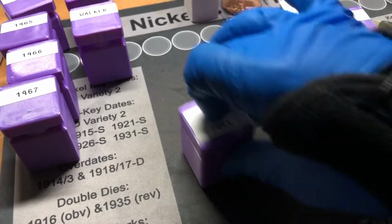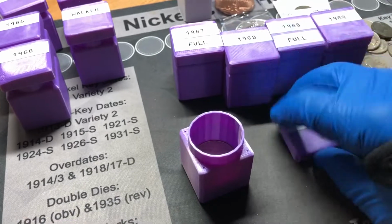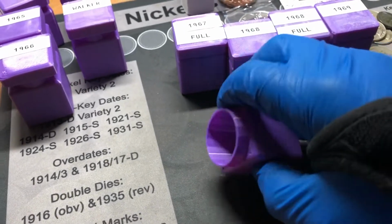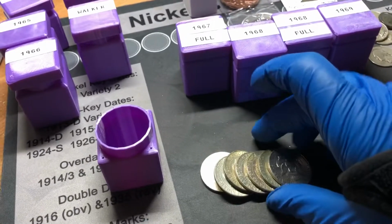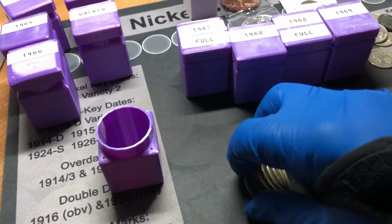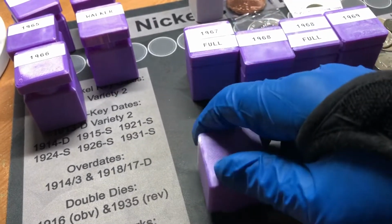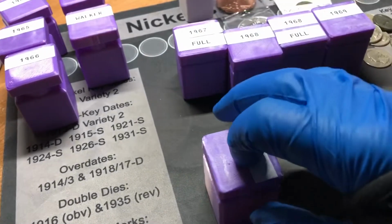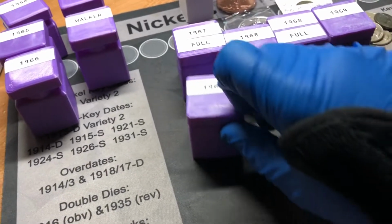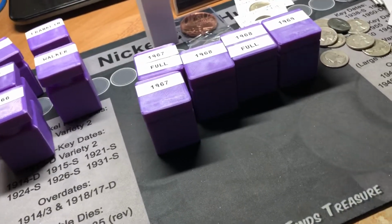Okay, there's that. Now, how many is in the roll that we're working on now? Not many. It's a low one. That's okay. What do we got here? We have 3, 6. We only have 7. But that's alright. Like I said, these are all accumulated through coin roll hunting. So every one of these I've only paid 50 cents for. So I can't get mad at that at all, no matter how I look at it.